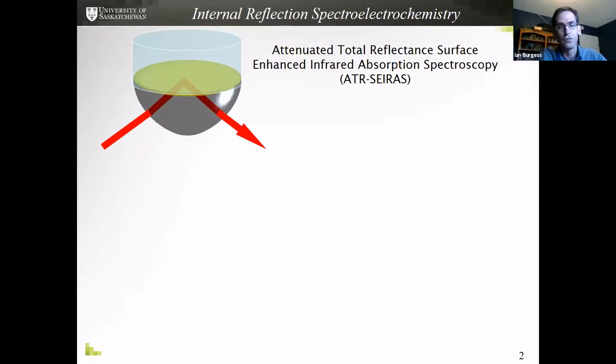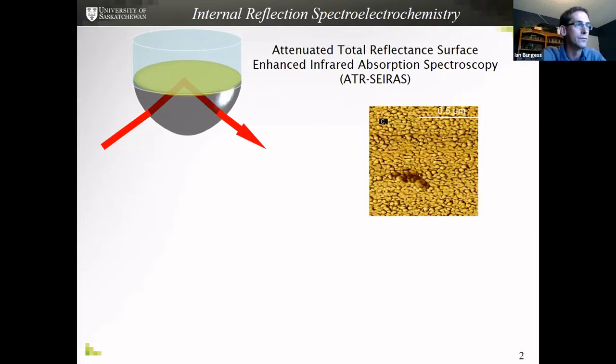And this is hugely advantageous for spectroelectrochemistry because that metal layer can serve as your working electrode in an electrochemical environment. And because now you're talking about light which is confined to the length scales below that of the evanescent wave, you no longer have to worry about bringing your infrared light in an external reflection geometry through a highly absorbing medium of water.